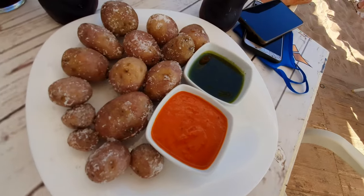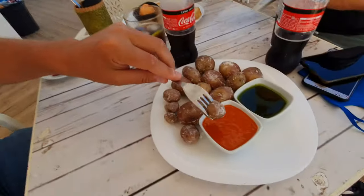I don't like green stuff, man. Green stuff is the best. Right, so first of all, I'll take a fork. I'll try one of these. It's basically a tater. We'll dip it in the sauce.